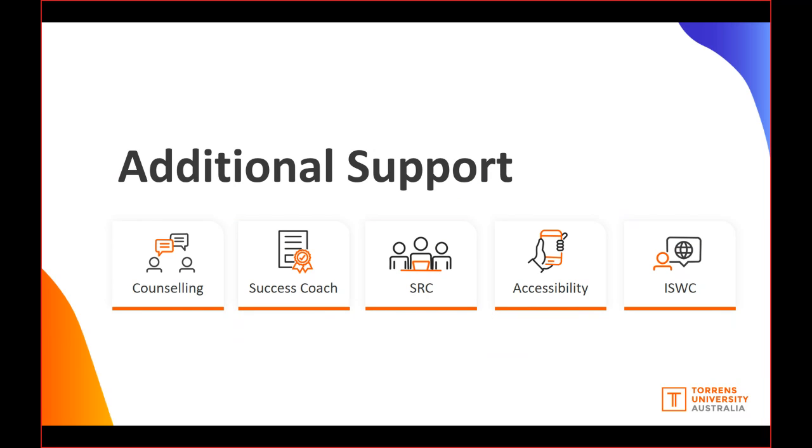Outside of the conventional student support, you also have access to a number of different support channels here at Torrens. So the counselling service is open for students who are finding it very difficult to settle, that have got some issues with how to get to grips with study, with Australia, homesickness. These are common things that our counsellors will assist you with and talk through with you. They are available during campus hours and can be booked through the Student Hub or through our student support booking system.